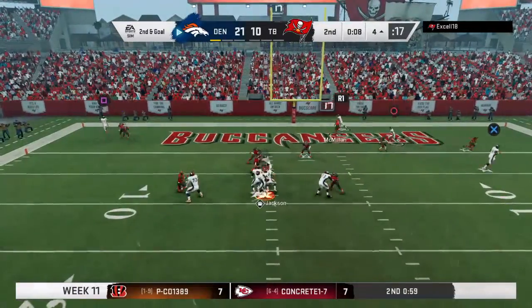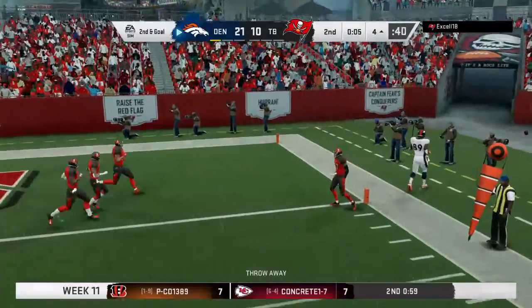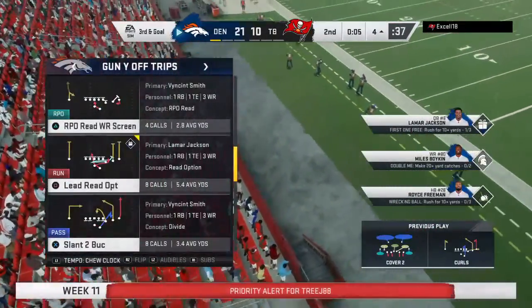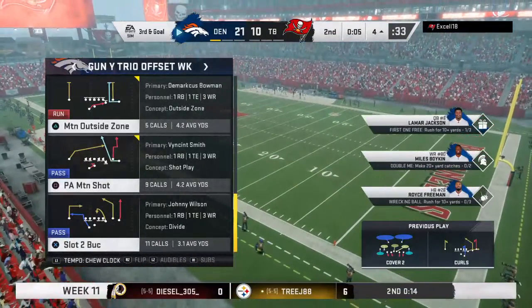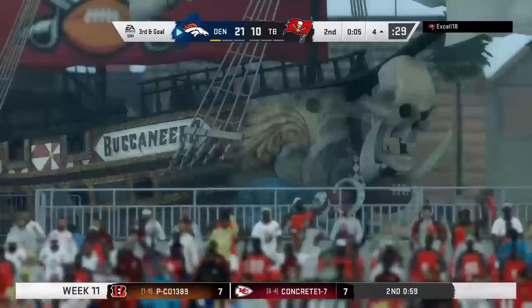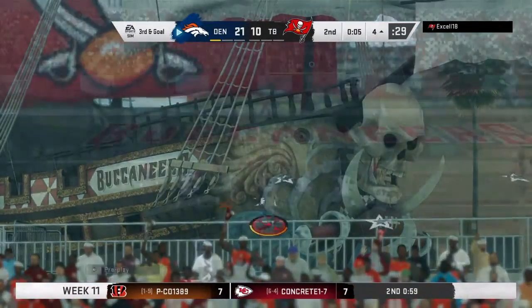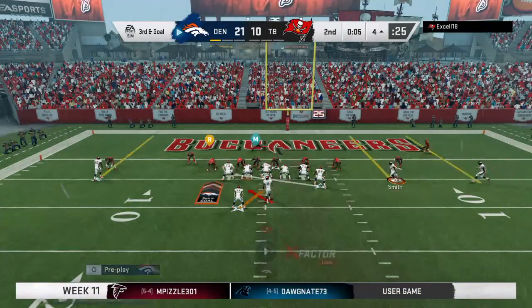Jackson from the shotgun. And he's just going to throw this one out of bounds here. Nowhere to go with it. Thrown away and incomplete. It's third down and goal from the 4-yard line. No move for the field goal unit. They're going to go here with 5 seconds left.